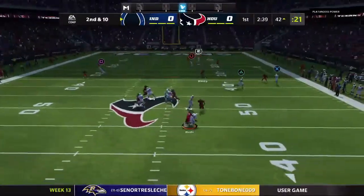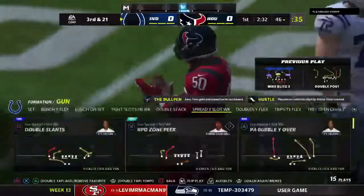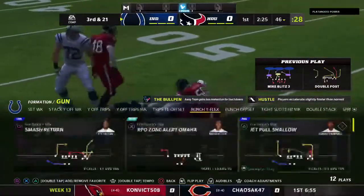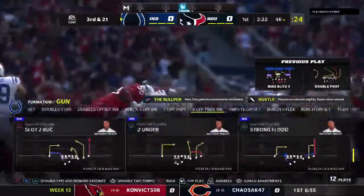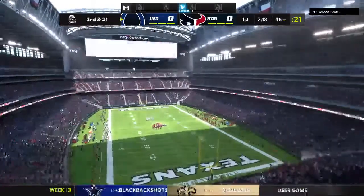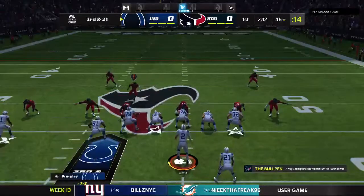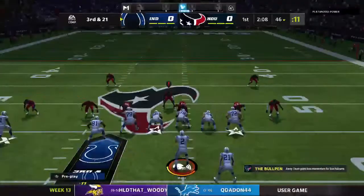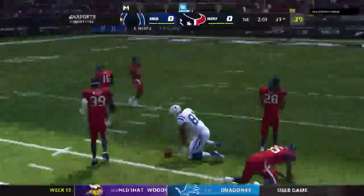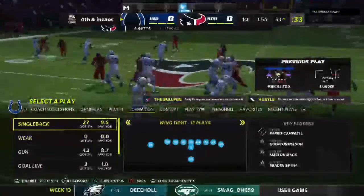Working from the gun, Wentz. And down he goes. They bring down Wentz on the sack. Able to record his 5th sack of the season. Now after the sack, Wentz and the Colts, they're left looking at a 3rd and long. Now on 3rd and long, they'll look to throw. That's going to be caught by Allie Cox. An incredible play there. They do get good yardage, but they're still stopped a yard or two short, and it's 4th down.